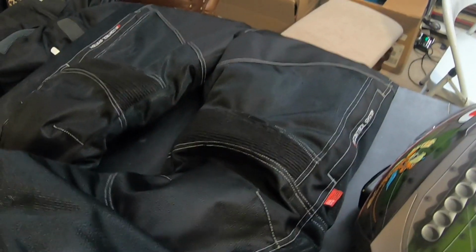I've worn these in some pretty cold temps, and I don't feel any cold air coming through at all. These have been great for me. You can find these on sale somewhere, or Amazon, Cycle Gear. Get a pair of these over pants to wear when it gets cold, and that way you can save yourself a little aggravation from having cold thighs, cold ankles, cold knees.